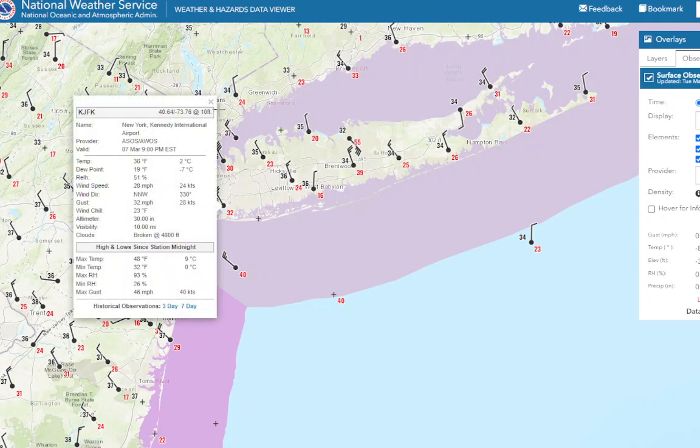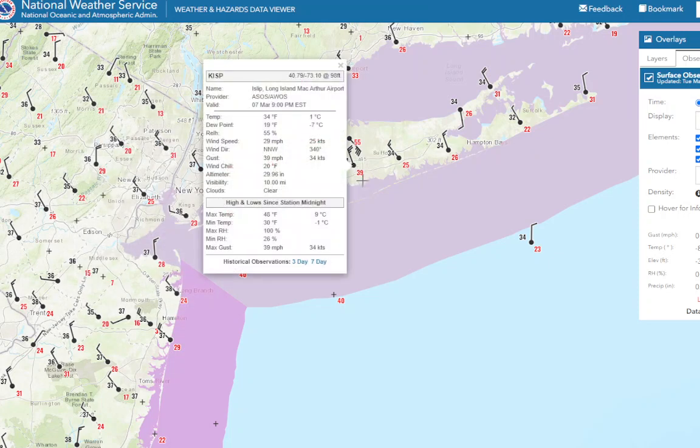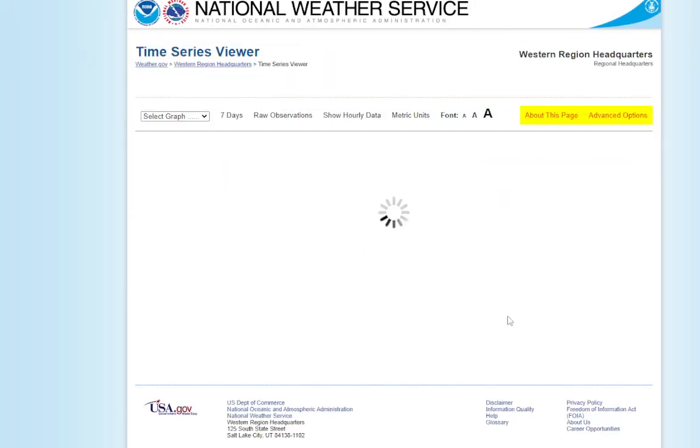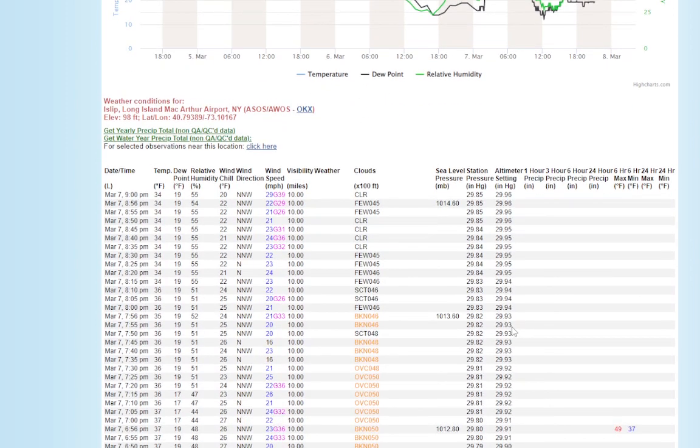But you can see the conditions here. North-northwest wind at 28, gusting to 32 at JFK. Islip, north-northwest wind at 29, gusting to 39. So some pretty strong winds out there, and that's going to make it feel pretty cold. With those strong winds, it feels a little more like winter tonight, finally. During the day, though, it still felt kind of mild. But tonight, the temperatures have dropped.